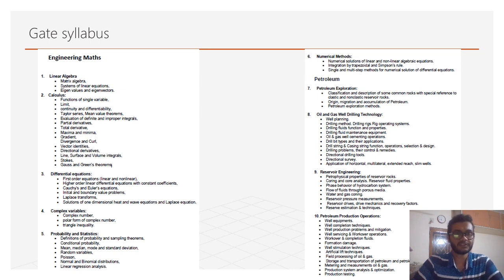For calculus, these are the subtopics: functions of single variable, limit, continuity and differentiability, Taylor series, mean value theorem, evaluation of definite and improper integrals, partial derivatives, total derivative, maxima and minima, gradient, divergence and curl, vector identities and directional derivatives, line, surface and volume integrals, Stokes, Gauss, and Green's theorems. These are the subtopics of calculus.